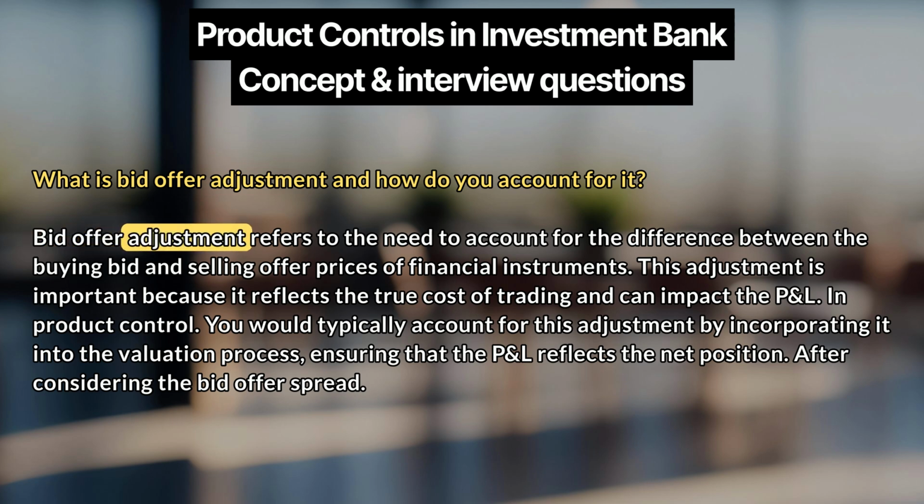Bid offer adjustment refers to the need to account for the difference between the buying, bid, and selling offer prices of financial instruments. This adjustment is important because it reflects the true cost of trading and can impact the P&L. In product control, you would typically account for this adjustment by incorporating it into the valuation process, ensuring that the P&L reflects the net position after considering the bid-offer spread.